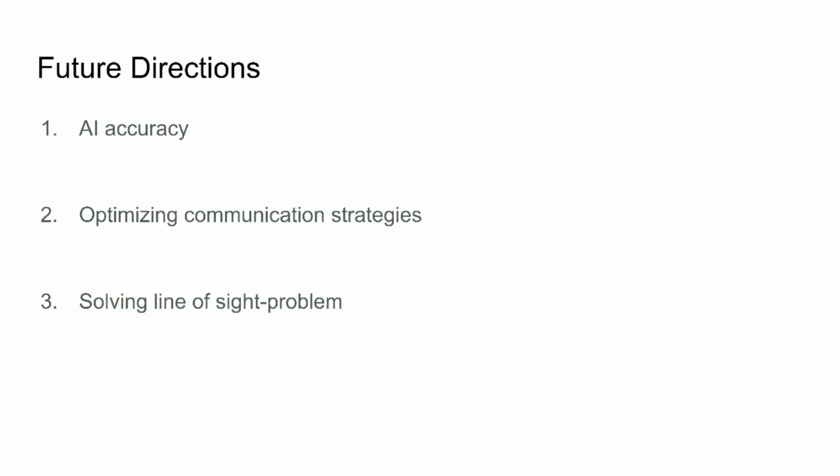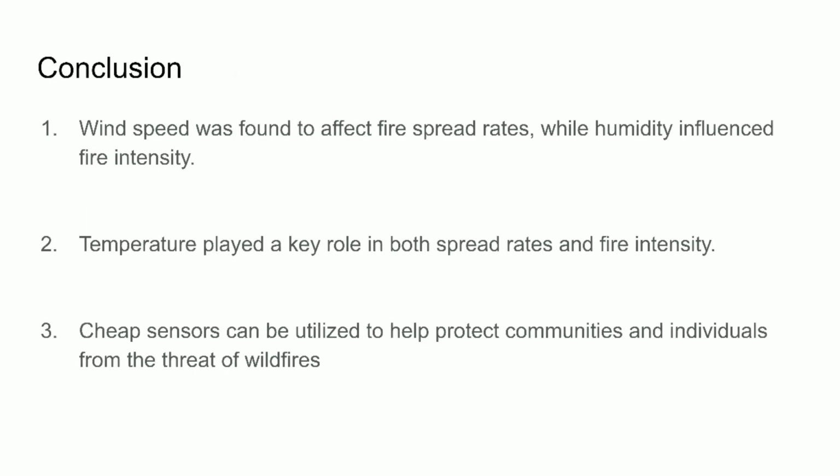In conclusion, this project offers a promising solution to the critical issue of early wildfire detection, and by utilizing sensor networks, we address the limitations of existing methods, making detection more affordable and accessible. Our aim is to empower individuals, communities, and authorities with the tools they need to take proactive measures in the face of wildfire threats.